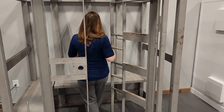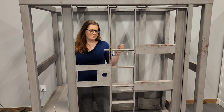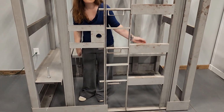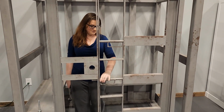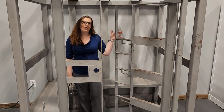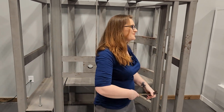You go in, shut the door, bolts slide across. No tornado or intruders getting in, not unless you want them in. Slide it across, open the door, step out, good to go.